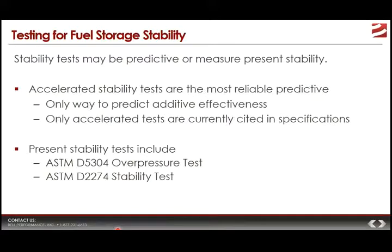It seems to be the most reliable predictive tool for measuring how long you would expect a fuel to stay stable in storage. Now, the reason why it's called accelerated stability is because you're going to take fuel that, whether it's fresh or already unstable and in the middle of breaking apart, is what it is in that moment. What you're trying to do is answer the question, how much longer will it be before it just completely goes bad to the extent that I have to do something about it? So that's what we mean when we say it's a predictive tool.